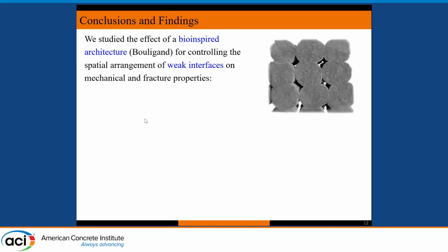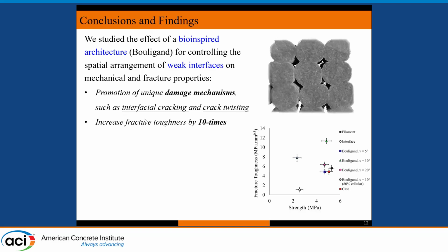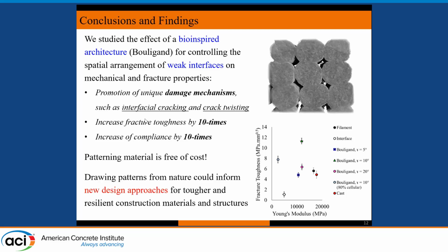So we studied the effect of bio-inspired architecture, the polygon, for controlling the spatial arrangement of weak interfaces on overall properties of cement-based materials, which for the first time leads to promotion of unique damage mechanisms such as interfacial cracking and crack twisting, an increase of fracture toughness by 10 times, and an increase of compliance by 10 times. So we say that the patterning of the material is free of cost. Drawing patterns from nature could inform new design approaches for tougher and resilient construction materials and structures.